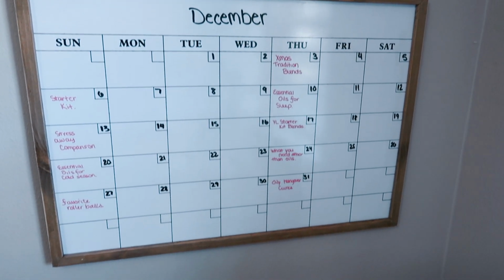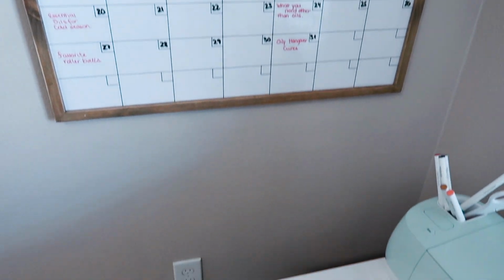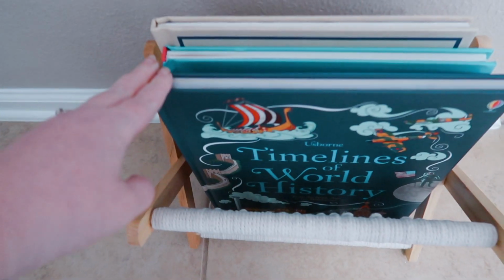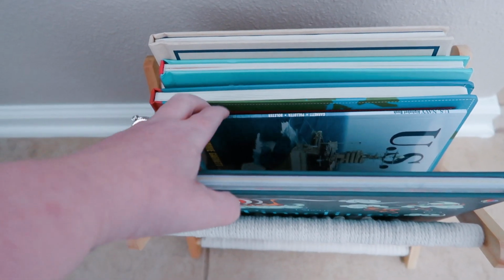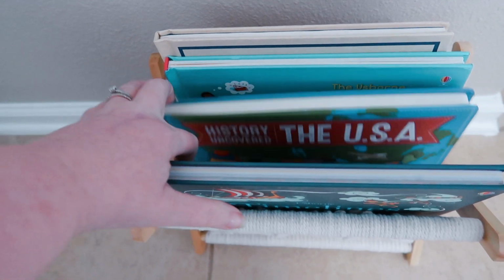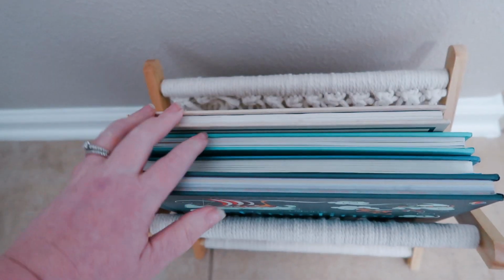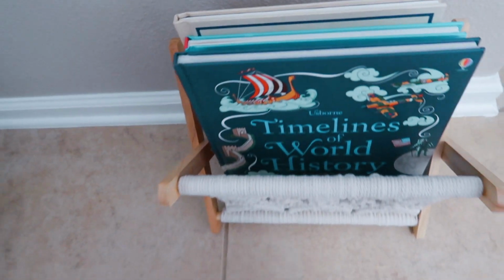On this wall, I have my YouTube calendar, and then on the opposite wall, my husband has all of his Navy stuff. And at the bottom, we have this bin of books for Madison, and this was supposed to be like our morning time basket, but we tend to do it whenever she wants to. And these are mostly Usborne books that I will have linked below that we just keep in this little macrame magazine holder.